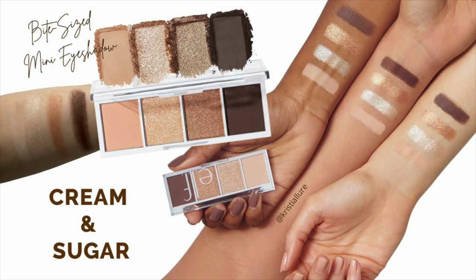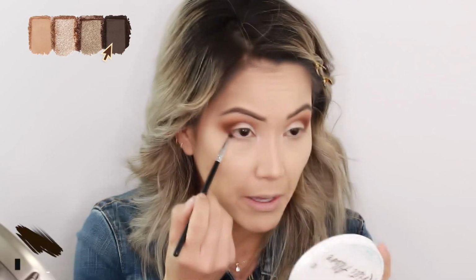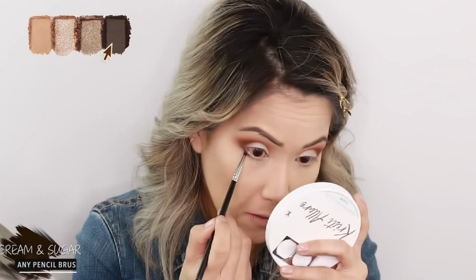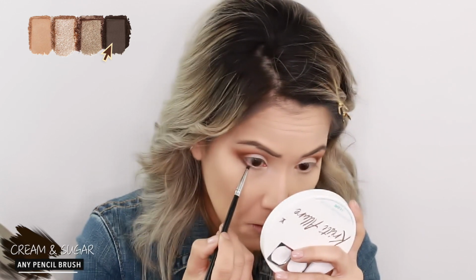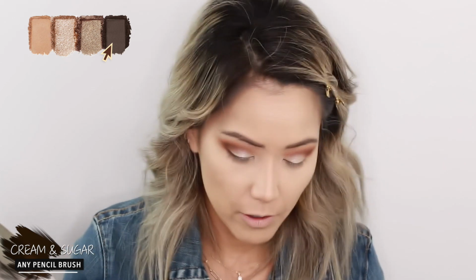I'm just gonna go in with this Morphe no number like pencil brush. And what I like to do lately is go in with the darkest shade first and then blend. I'm just gonna take this on the outer corner, make most of the pigment right there, and then drag whatever's left over into the inside. And just build that up later, but concentrating more on the outer edge.